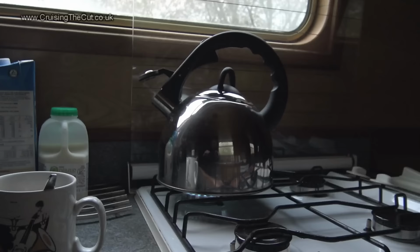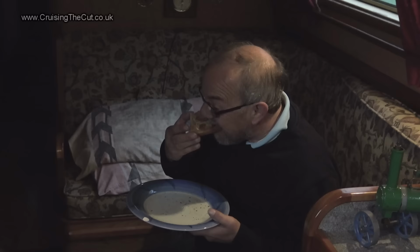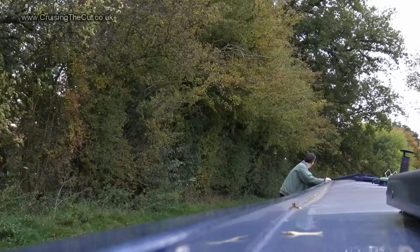Inside, all the home comforts at breakfast time. Tea and toast under the gas grill. Welcomed by the crew too. An army marches on its stomach, you know. Breakfast done, time to go, so a quick push off from the bank. The key skill here, not to fall in as you do so.